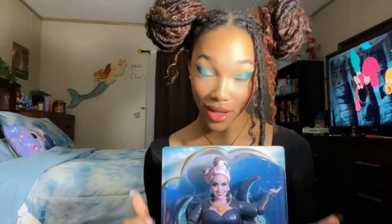So here we have the beautiful Ursula doll. I'm so excited to get into this because I started a little shelf, but I'm getting another shelf specifically dedicated to The Little Mermaid, simply because this one was originally going to be my Monster High shelf, but enough of that.